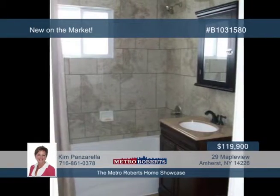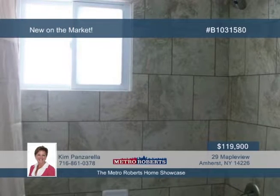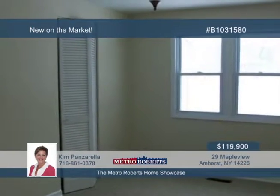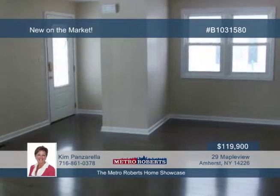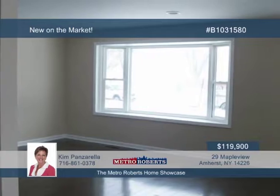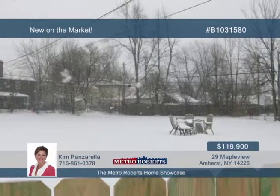The fantastic kitchen is fully appliced with stainless steel appliances, plus granite countertops. Other nice touches include the laundry room, which features a sink, stackable washer and dryer, new water lines, gas lines, hardwired smoke detectors, a fully fenced yard, double wide driveway, and more. Tour it in person with a call to Kim Panzarella.